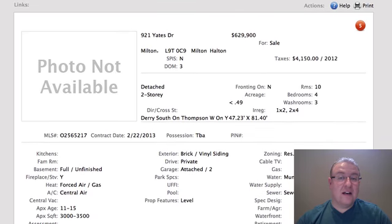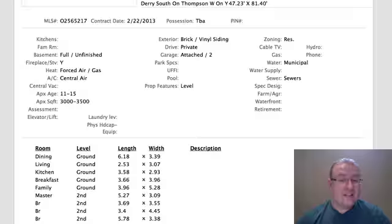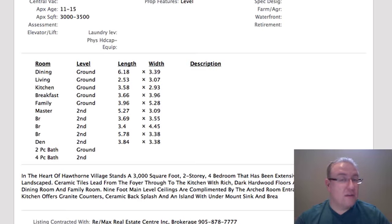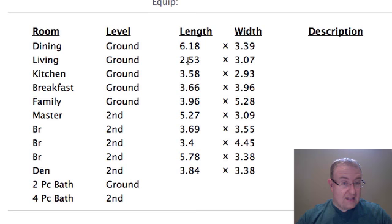Yates is $629. And as far as I can tell, this model is a Vanderwood. If you type in Mattamy Vanderwood in Google, you could probably find the floor plan. How I can tell is that you've got a separate living room, which is in the front of the house. You've got a long living, dining, kitchen, breakfast, family in the back.